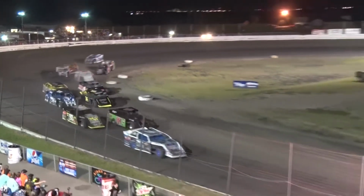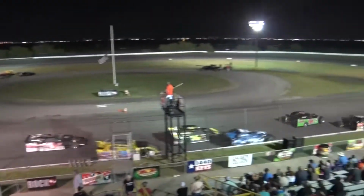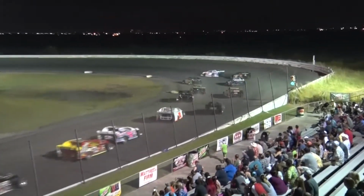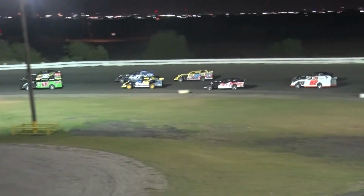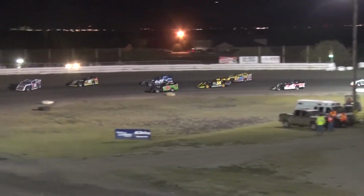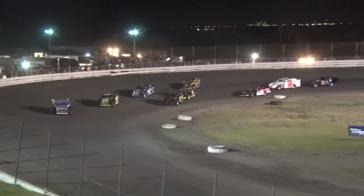Green flag back out once again. Still two laps complete, 18 laps to go. J.J. Jennings going to lead us into turn number one. Brian Rye on the bottom of the racetrack. Here comes Dustin Butcher around the outside, trying to take over the runner-up spot. He'll do so down the back chute. Cody Beto going to get around Brock Bowen for fourth. Beto now side-by-side with Brian Rye coming into turn number three.